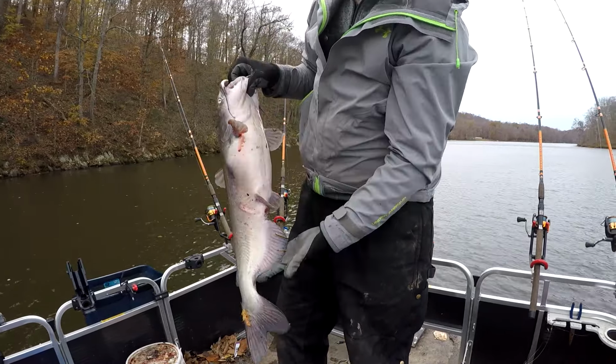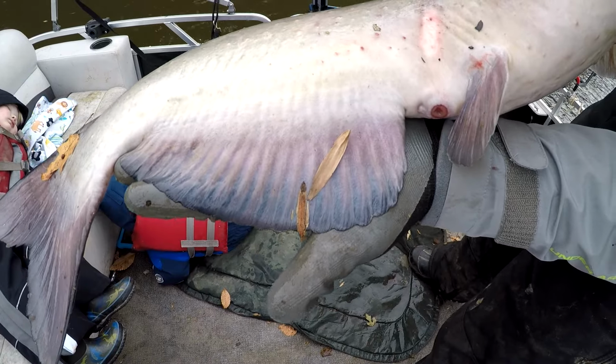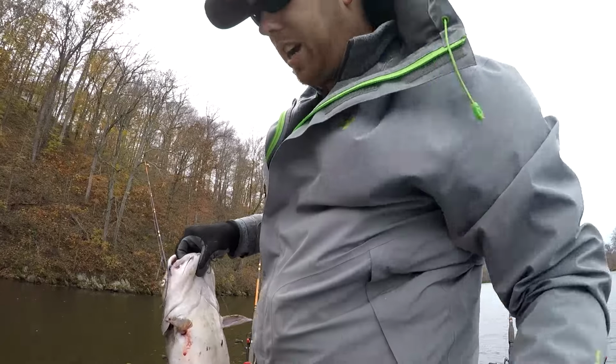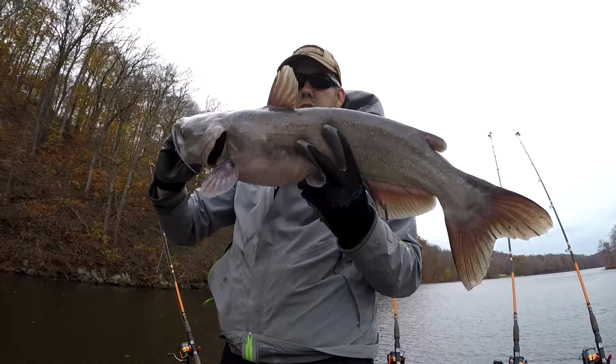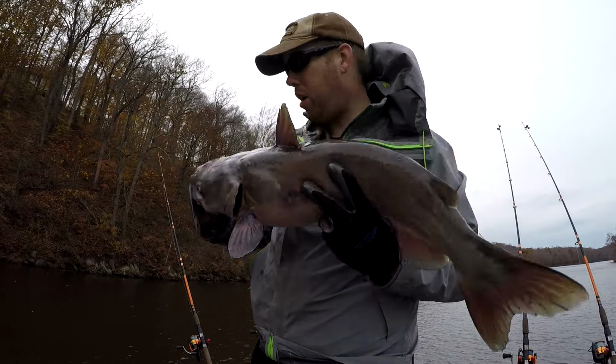But look at that anal fin. That is a round anal fin, and it's shorter too. So that is a channel catfish. Darn it, got my hopes up, man. Sure looks like a blue catfish, but it's just a real pale channel cat.